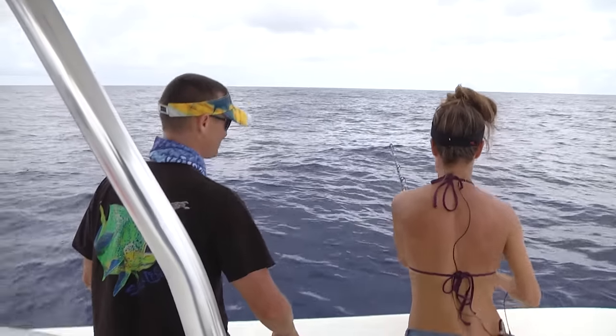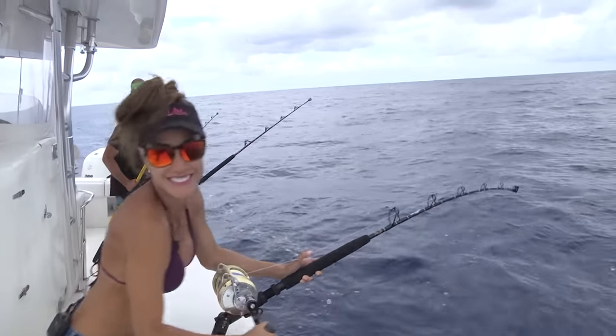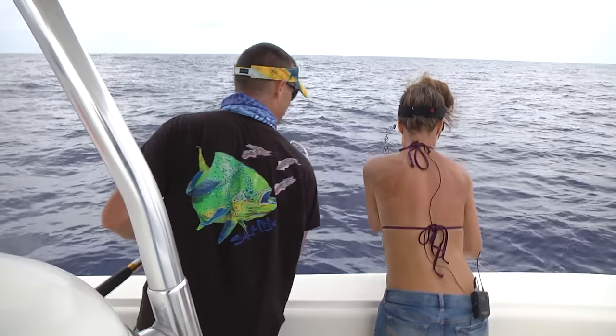Come on, fish, show yourself. All right, now we're getting a little color. It's all the way down there. Non-stop tuna action. All the way in, keep going? Yeah, just keep going and walking. All right. Walking back here.